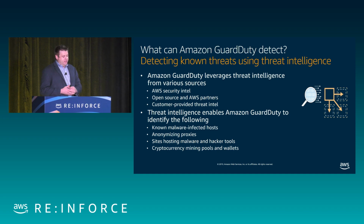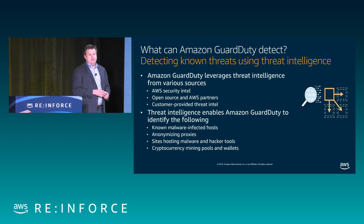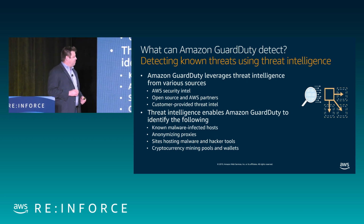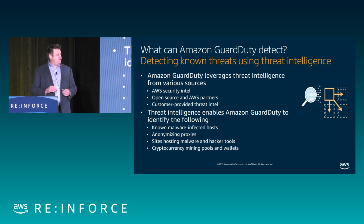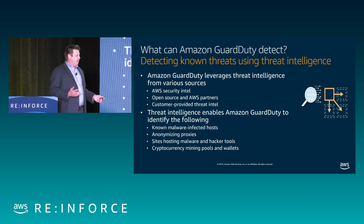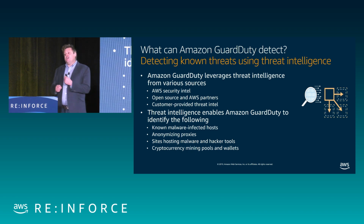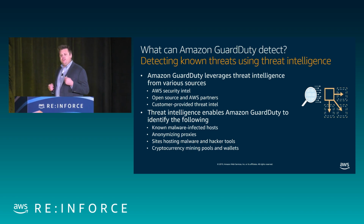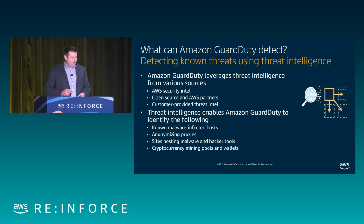If we look at the different types of threats that we can detect, the first type is what we consider known threats. We detect known threats by applying threat intelligence feeds. Threat intelligence feeds is really a fancy way of saying IPs and domains that we know do bad things or are involved in unwanted activity. These feeds are constantly being updated, so you have to constantly make sure that you're getting updates, otherwise they get stale.